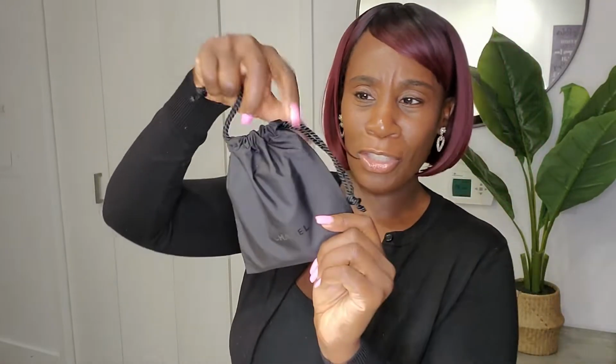And when I'm traveling, I like to use this pouch for, you know, little toiletries and everything like that. Plus it says Chanel on it in black, so it's just so cute to have. So I have a couple of these.